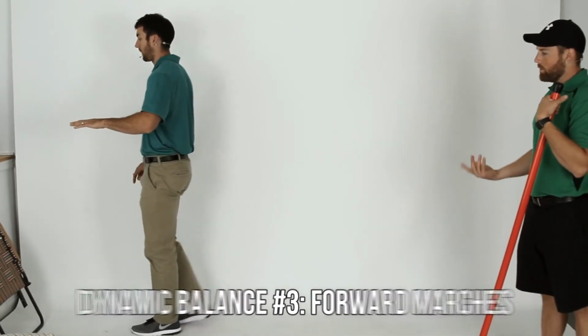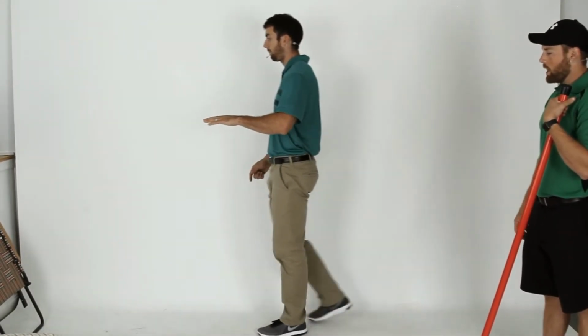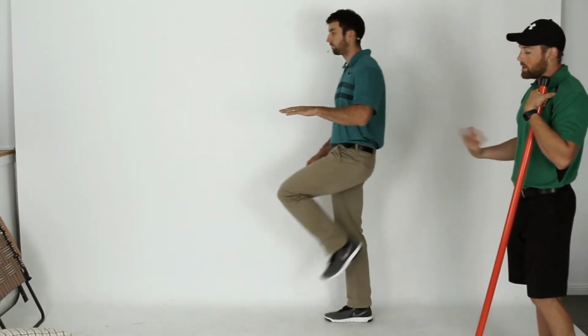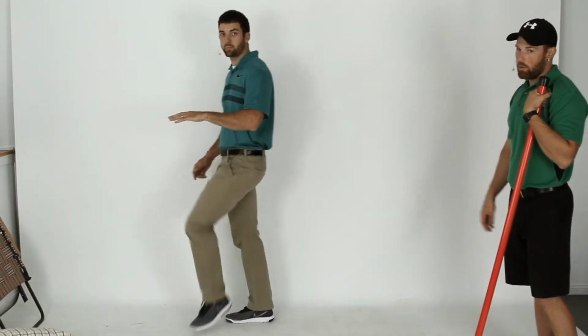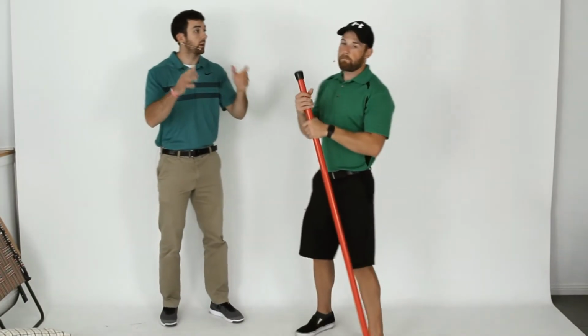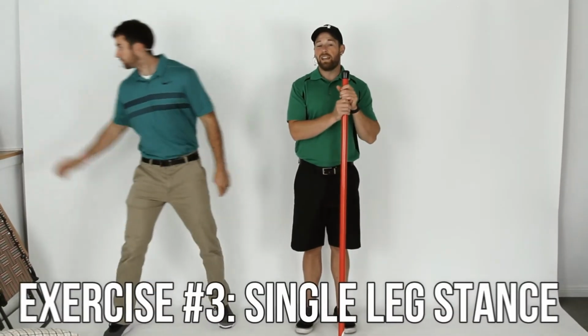He's just marching. If you still have precautions, don't lift your hip too high. Don't go backwards if you have an anterior approach, still with precautions. This is if they're eliminated. He's showing how you would do them. This will really normalize your gait, get your hip limbered up. Dynamic exercise. And exercise number 3 is called a single leg stance.